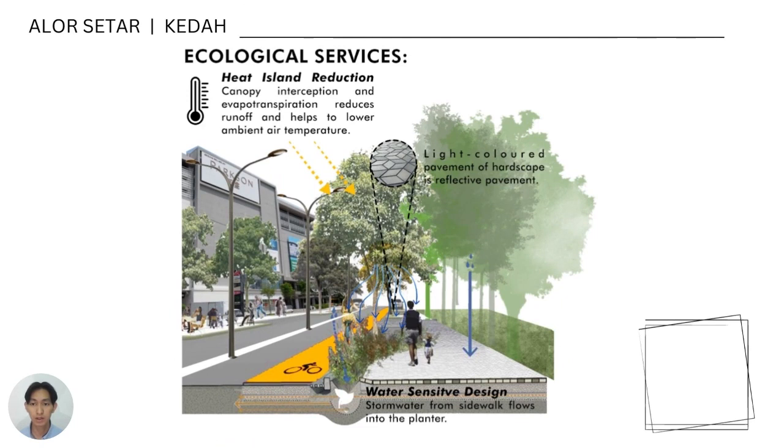Moving on to the next page, which is ecosystem services. By using the trees alongside the road, which can provide heat island reduction, the canopy interception and evapotranspiration reduces runoff and helps to lower ambient air temperature. This can provide the user a shade and also the cooling system so that the users feel comfortable to walk underneath it. There's also I'm using the light colored pavement of hardscape reflective pavement, and beside of it, the planting strategies which is I use bioswale design, the water sensitive design, stormwater from sidewalk flows into the planter.